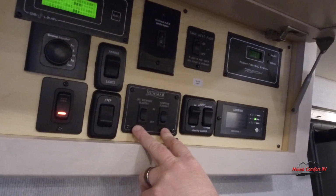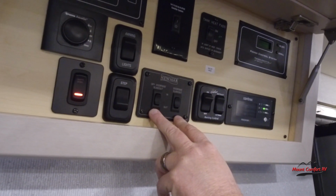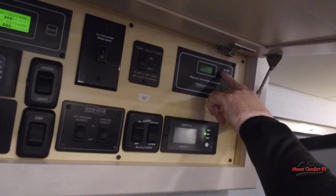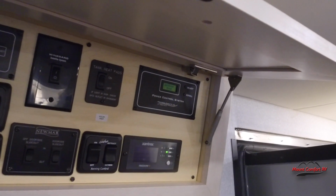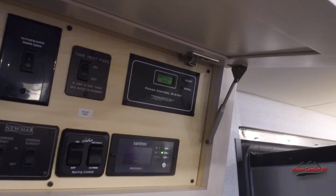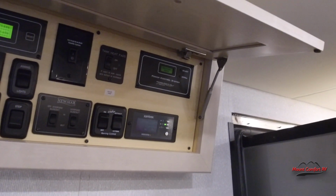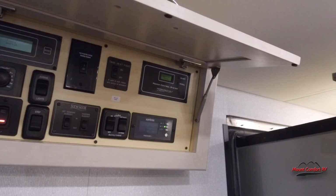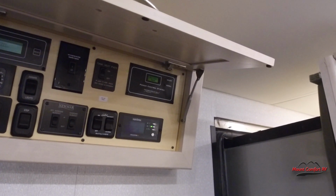Slide room control for the front two slides. This is a 3-slide coach, so the front 2 slides are controlled here. And then over here, this is going to be our energy management system. Right now, you can tell we're not plugged in, but if we were plugged in, it would detect what we're plugged into, be it a 30 or a 50 amp service, and it would systematically shut things off to keep us under that threshold so that we don't pop the circuit breaker out at the post.